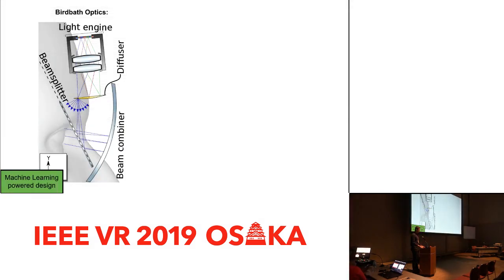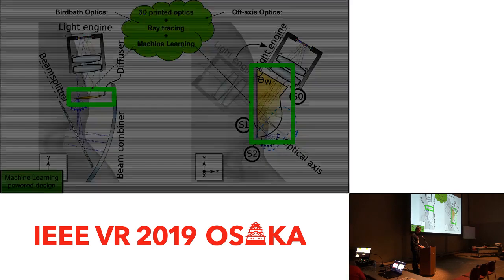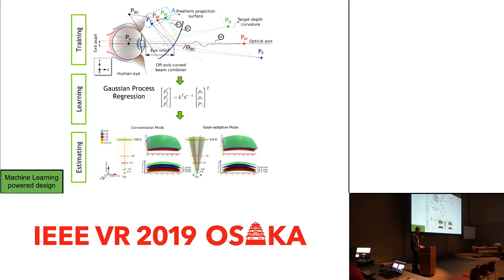So we revisit both bird-bath and off-axis optical design using our manufacturing technique and a design methodology that uses machine learning and ray tracing. We built projection surfaces that lead to free-form curved screens that can deliver optical qualities depending on the requested experience. In the most simplistic terms, details are in our paper, we ray trace from a target depth curvature to identify point candidates to form a free-form projection surface using a least squares optimizer. We use each depth point corresponding to a freeform projection surface point as the training data. At the next step, we use a Gaussian process regression model on the training data. So we build a regression model out of this optimization.